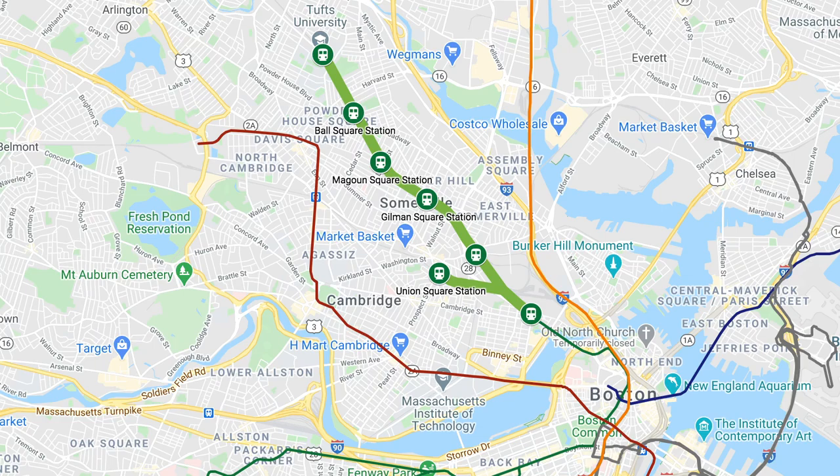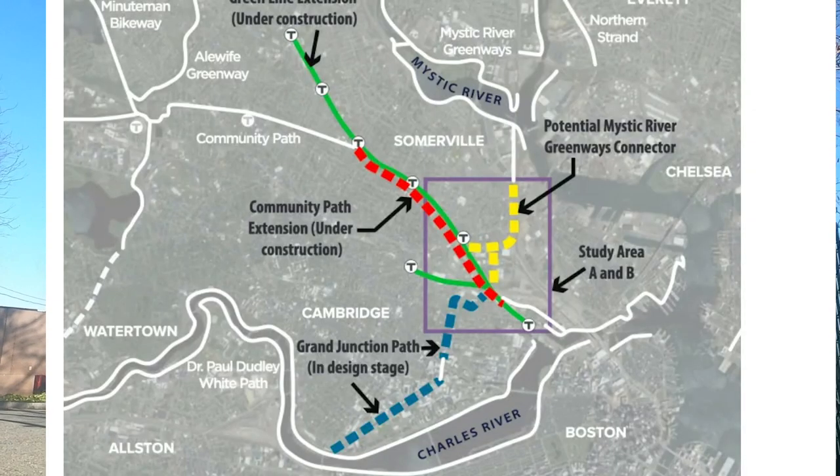The GLX is going to add 6 new T stops that connect Lechmere Station to Tufts University and Union Square in Somerville. On top of that, the GLX project also will be extending the Somerville Community Path and connecting it to the new Lechmere Station so that you can ride your bike or take a walk all across Cambridge and Somerville. So long term, our Green Line rail systems are going to get much, much better, and they're going to be accessible by a lot more people.